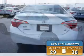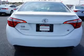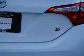Great fuel efficiency saves you money by requiring fewer trips to the gas station. The features include independent suspension, brake assist, traction control, stability control, daytime running lights, anti-lock brakes.